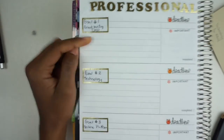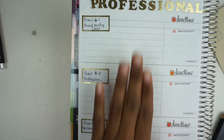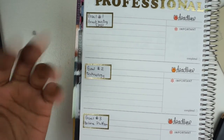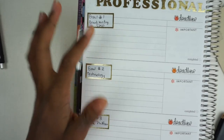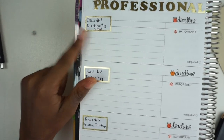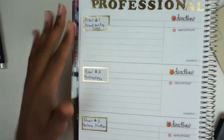And then last but not least is my professional goals. Now, I wrote the goals down, but I haven't done any of the action steps yet. Number one, I don't know what I'm doing. I know like a general gist, but I don't know where to start yet, and I'm still working on that. I have found a class here, so it's just a matter of me deciding when I want to take it and pay for it, that kind of thing.